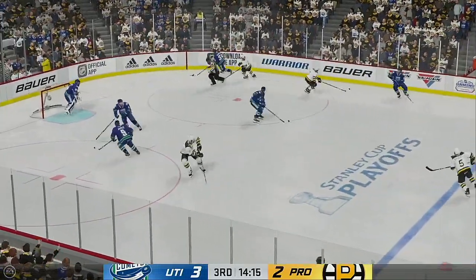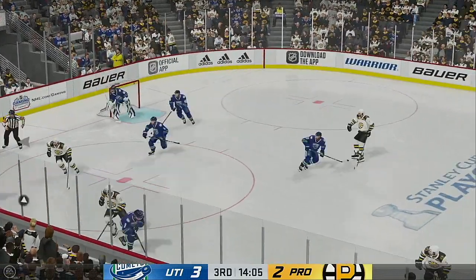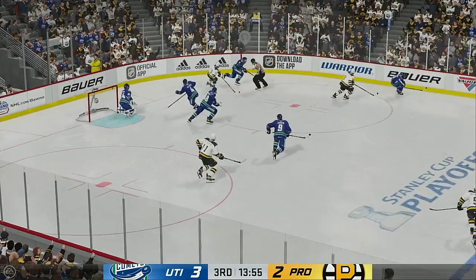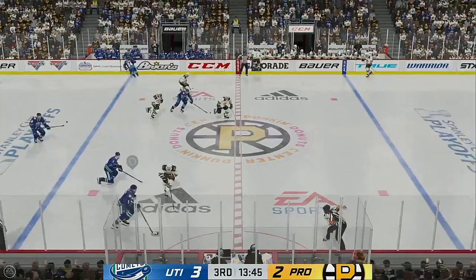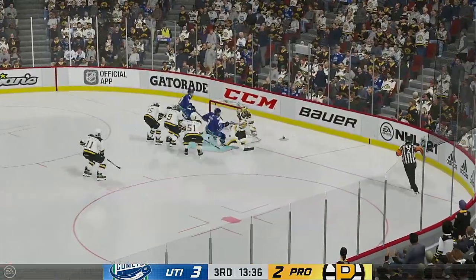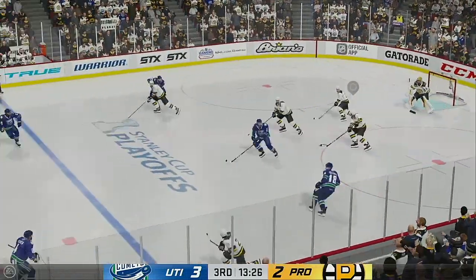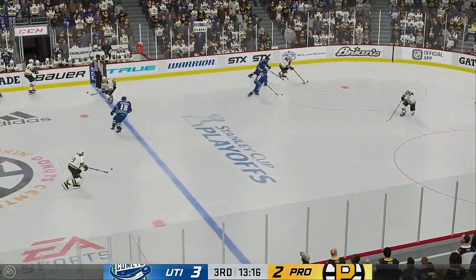Utica's got a hold of it along the wall. From the defensive zone, they move the puck around. Utica's looking to break out. Along the side, here they come through the neutral zone. Shot! Denies him in front. I like how he was able to follow the puck. Good save in close. Pokes it away to keep the pressure on.